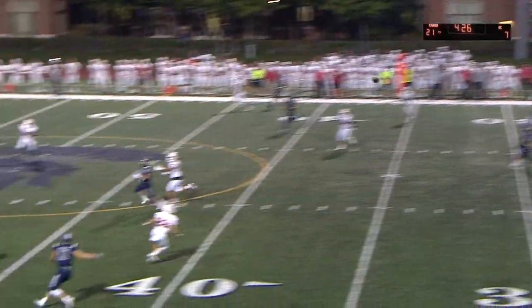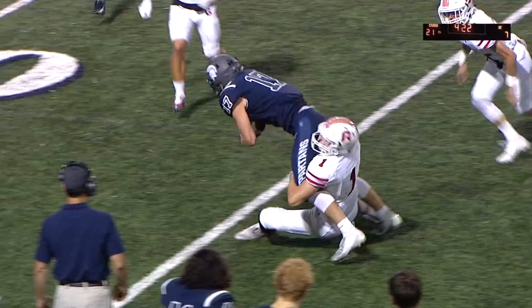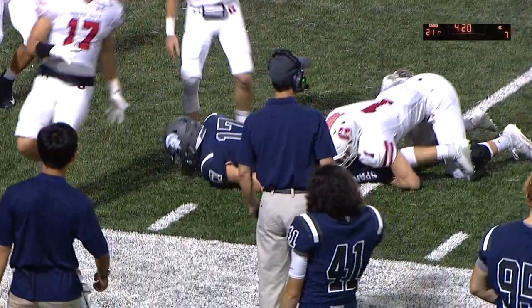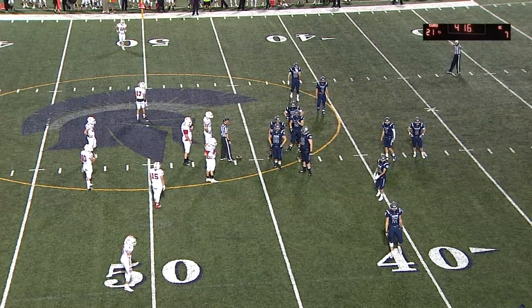Beautiful protection. Drew just stays back there. Throws it in the vicinity of Colt, and you know he's going to come down with it, right in between Dan Melville, the cornerback who is in man coverage, and Patrick Mark, the safety, coming over top. That's a really well-timed pass.